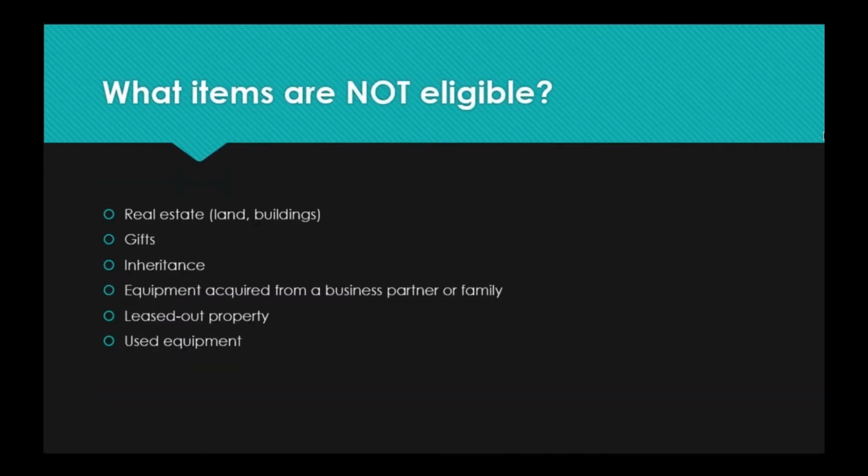Right? So what doesn't count? Real estate. So if you are leasing your office building, or purchased, land and buildings do not count under this deduction. Gifts: if someone has gifted you a laptop, or if you received it, say, as a prize. Let's say you won a laptop in a giveaway, you're using it for business. Well, unfortunately, you didn't purchase it, so it does not count as part of this deduction. Same thing with inheritance. If you've received anything through an inheritance, again, you didn't purchase it, so it's not eligible for this deduction. Equipment acquired from a business partner or family.